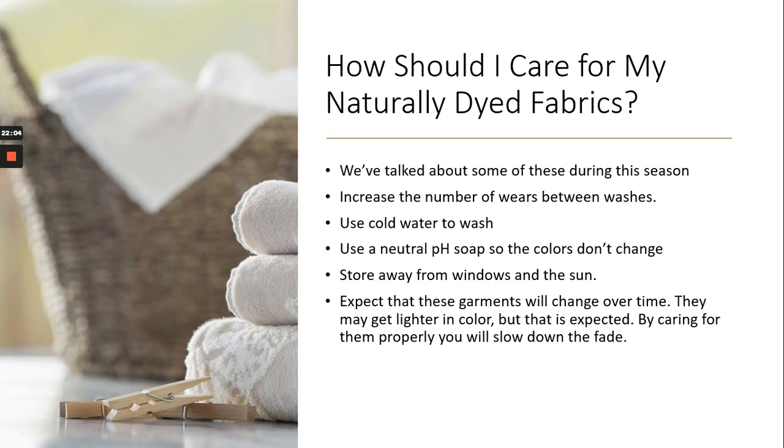But probably most of all, I think our expectations need to change a little. Expect that these garments will change over time, that they will get lighter in color, but that's what is expected. And by caring for them properly, you can slow down the fade.